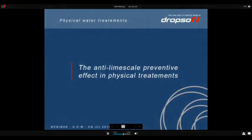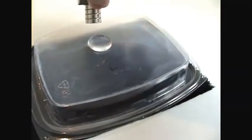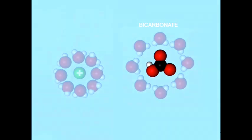The preventive effect. We will show you how, with the aid of an electrical or magnetic field, it is possible to create an anti-scaling effect. As we had previously seen, it is possible to disrupt the water molecule by means of an electrical or magnetic field. We will now observe how the elements that cause lime react in the presence of fields or pulses, magnetic or electric. The elements that derive in lime formation are calcium ions and bicarbonate ions dissolved in water.